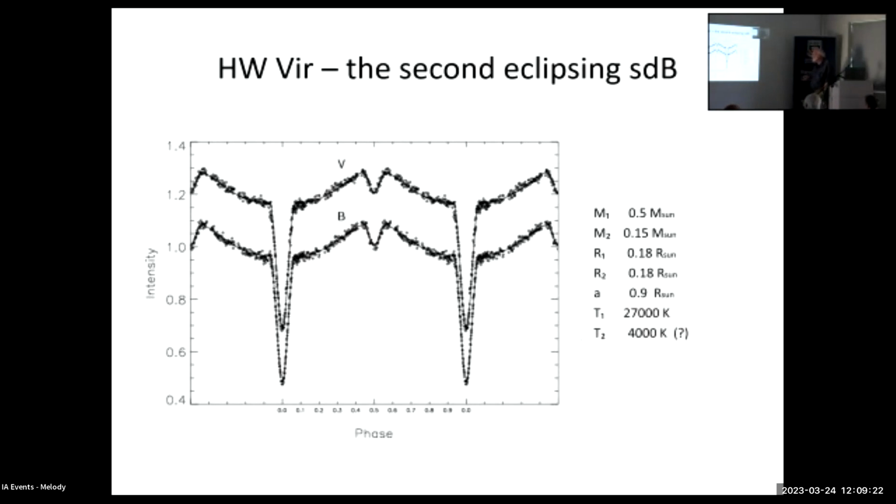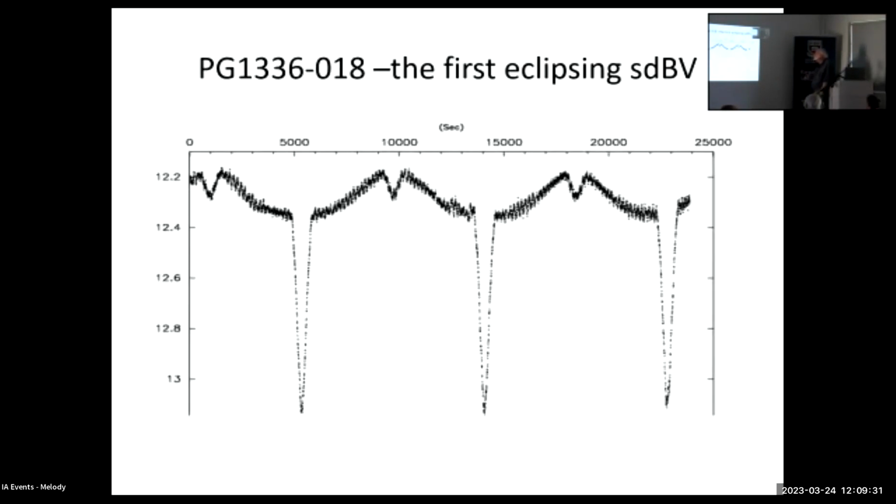Well, every once in a while, not very often, you get the feeling that all your birthdays have come at once. And that's what we got when we discovered this star. So this is a pulsating star. You can see the eclipses, you can see the reflection effect. It's an eclipsing star, and it's also pulsating, and you can even see that it's beating. The pulsations come and go to some extent.